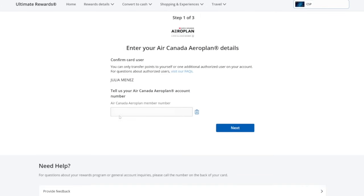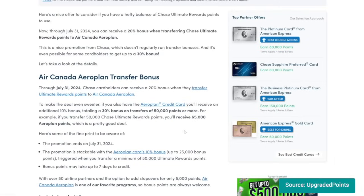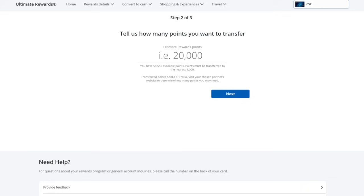Here's where you're going to enter your Air Canada Aeroplan member number, then click Next, and then you're just going to say how many points you want to transfer over. So for example, if you wanted to transfer over 10,000 points so that it then turns into 12,000 points, that is where you would enter in 10,000 here, and then you should see 12,000 show up in your Air Canada account.